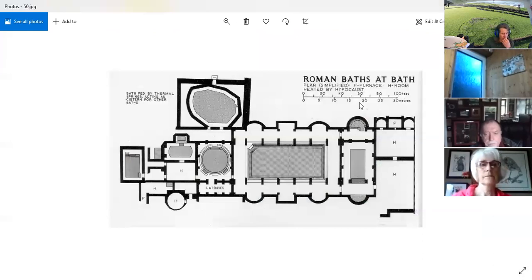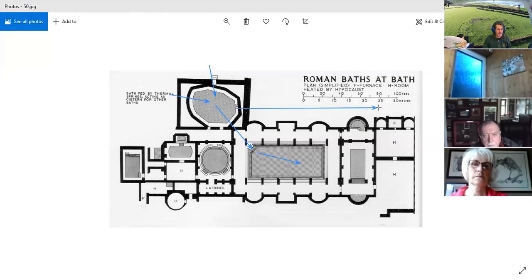And what they say is that the water is constant. The thermal water comes out at 48 to 50 degrees C. And it comes into this pool, and then it floods into this main pool that you can actually see, the image that we've just looked at. And there's also something known as the Great Drain. Tens of thousands of gallons spew out every day, and it just goes out into the River Avon.